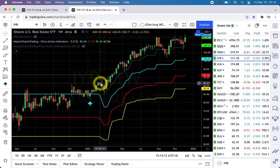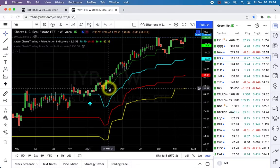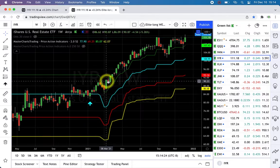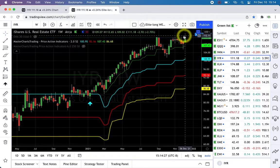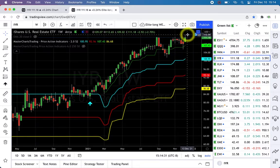Once our target is reached, which is about right there where I'm hovering, we take our stop from the yellow line and we move it to entry. At this point, it's very difficult for you to lose, but anything is possible. And we just hold on and ride this higher and higher and higher. So real estate seems to be doing quite well at new all-time record highs.